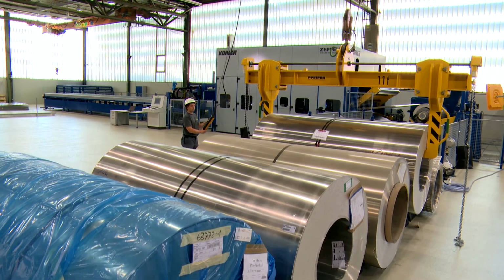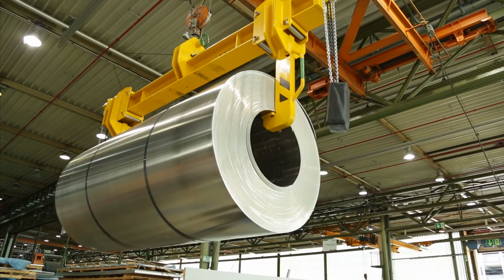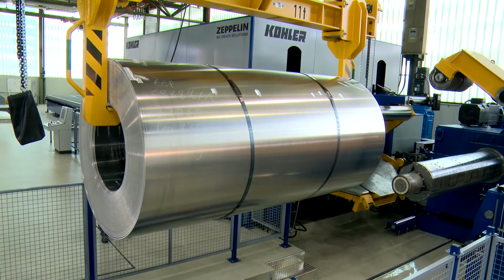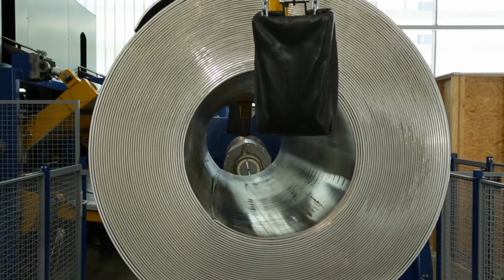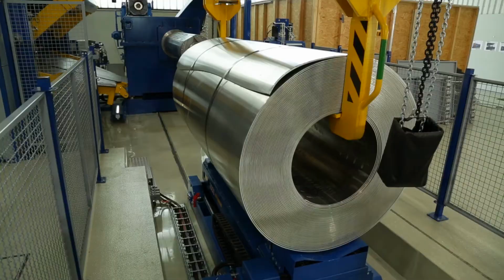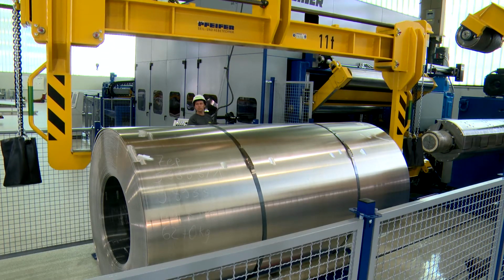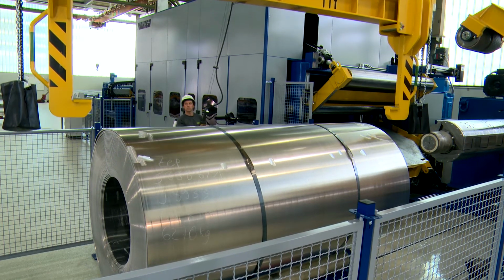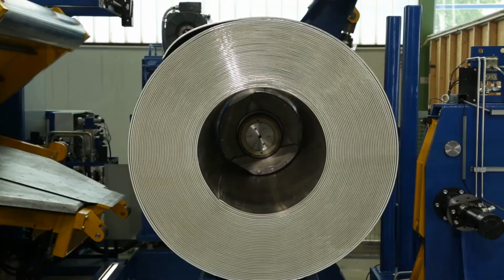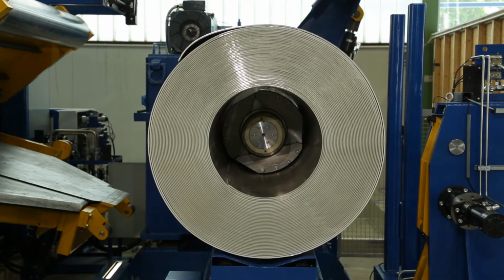The dry and unoiled coils with an outer diameter of up to 1900 millimeters, a strip width of up to 2500 millimeters, and a thickness of up to 12 millimeters have a maximum weight of 10 tons. The coil is placed on the coil loading car with the help of a lifting unit. It is then brought to the decoiler by the movable coil loading car, transferred to the decoiler shaft by a hydraulic sliding wedge system, and secured in position.